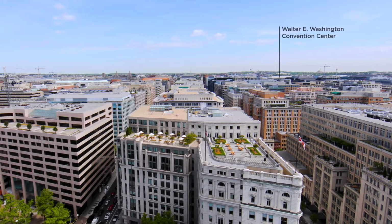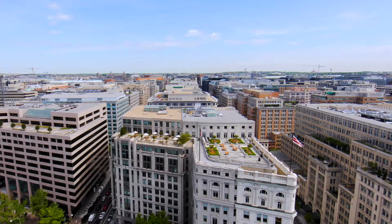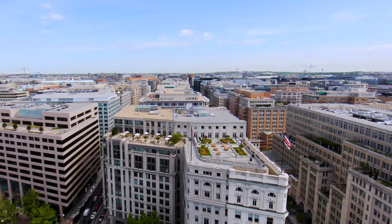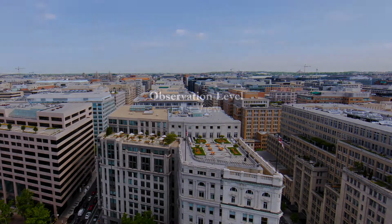At the right side of the view, Armed Forces Retirement Home and Walter E. Washington Convention Center, a building with a wide white roof. On the far right side of the image is the Basilica of the National Shrine of the Immaculate Conception, a squat triangular set of buildings at the top of the horizon.